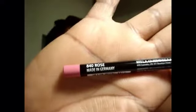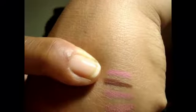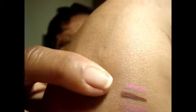And the last pencil I had was just my newest one, which is Rose from NYX. I picked this up at IMATS in New York. And of course this is pink. But it's not a bright or serious pink. It looks a lot brighter here than it actually is on me. But it is really pretty and it is a nude color on me.